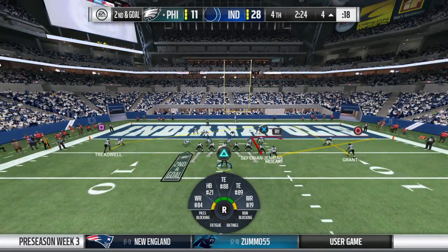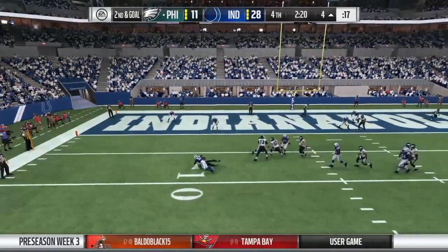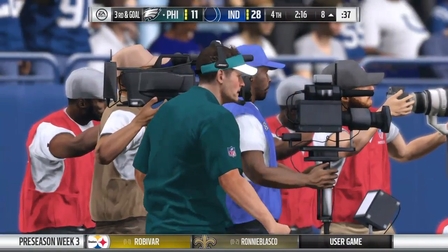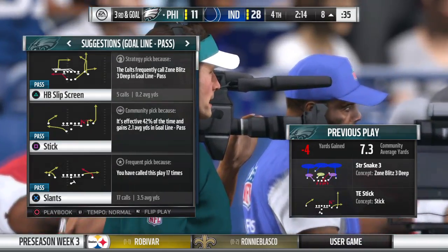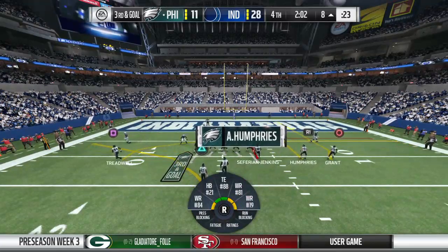Again, we'll see the pistol here. Out of the gun, they'll look to throw. Steps under pressure now, and he's going to go down. Sack back around the 8. It's a sack for a loss of 4, and that brings up 3rd down and goal. They got to have 6 here.